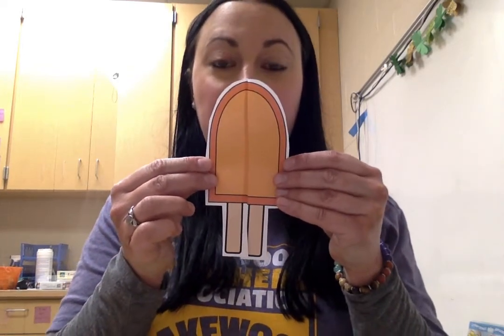What about this popsicle? You ever get some of these popsicles? They're called twin pops. Get these in the summertime. So check it out. Did I divide it evenly? Yep, 2 pieces, halves, right?